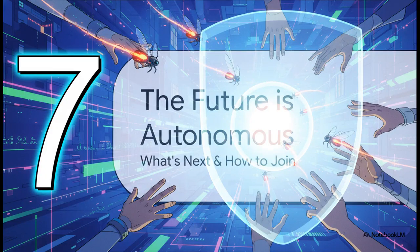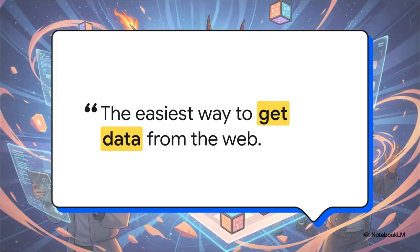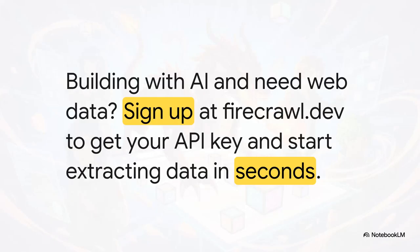So, where is all this headed? Let's take a quick look at the future of Firecrawl and how you can be a part of it. The vision here is super clear. Making web data extraction as simple as asking a question. That agent feature? That's the future. And remember, Firecrawl is open source under the AGPL 3.0 license. It's actively maintained, and with community SDKs popping up in languages like Go and Rust, the whole ecosystem is just growing like crazy.